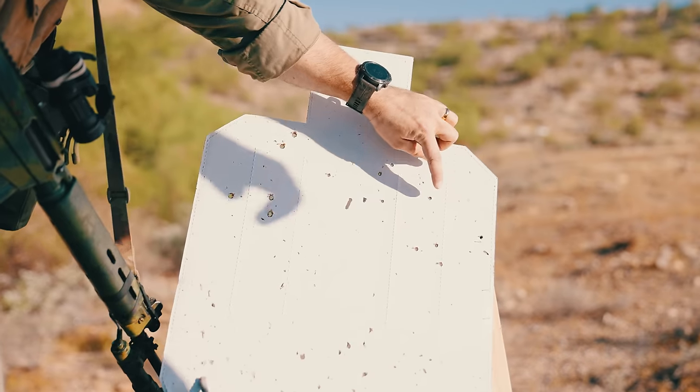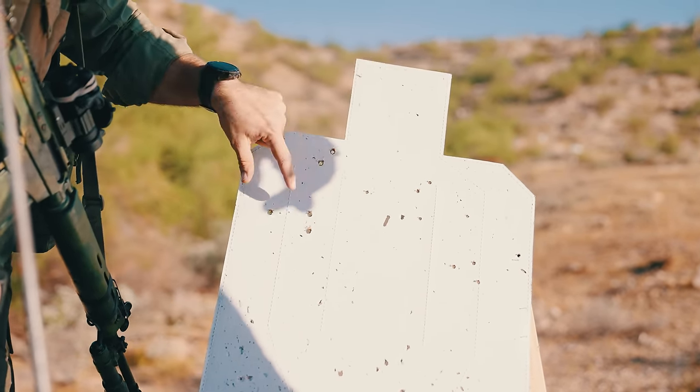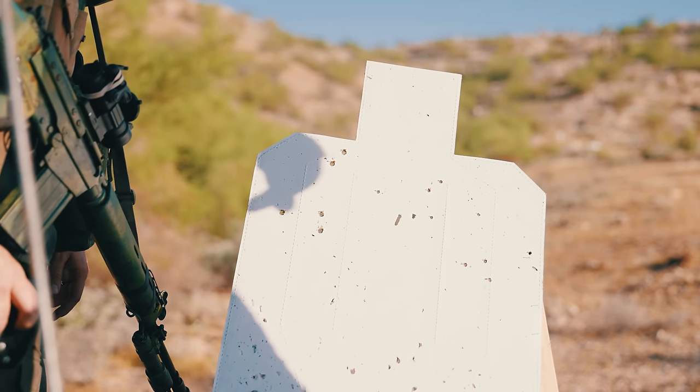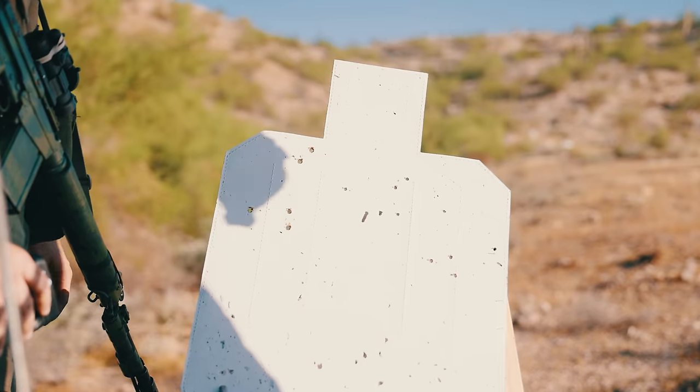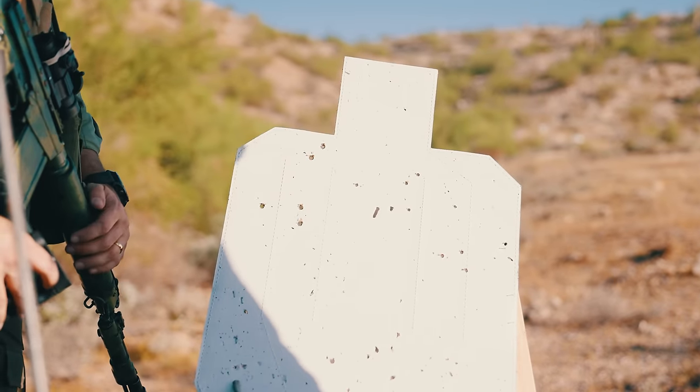So this is your grouping right here. 1, 2, 3, 4, 5. Yeah. 1, 2, 3, 4, 5. So I think you beat me on grouping. Yeah, close. And then what was your time? I said 225. I slowed down a little bit because I was trying to keep track of how many rounds I was firing, I'll be honest.